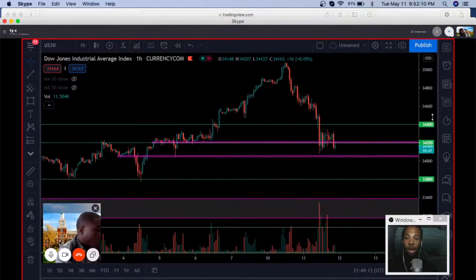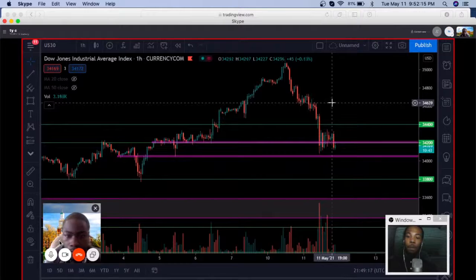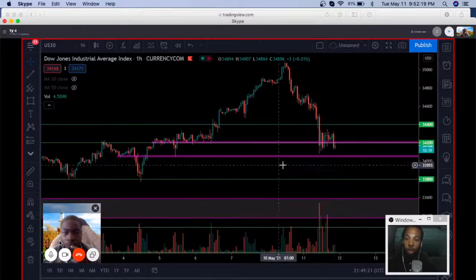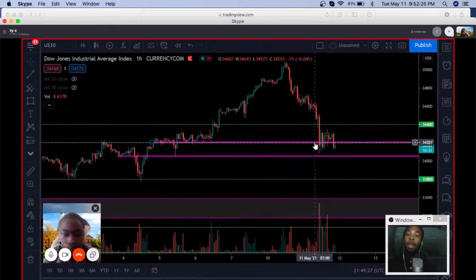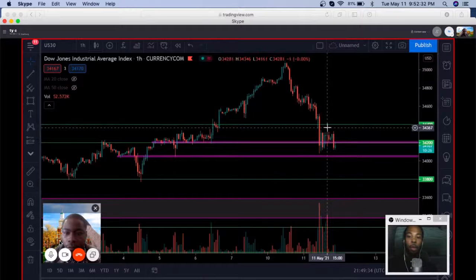So right now, long term, I'm looking for a bounce to the upside. But like I always tell you, you don't want to just go long because prices come into a certain price level. You want to see prices come down into this level, get a bounce off of it, and then make a higher low. So far, we have had the bounce off of the zone at 34,050. We bounced up, but we have yet to make a higher low just quite yet.